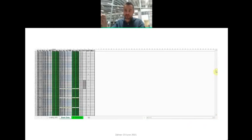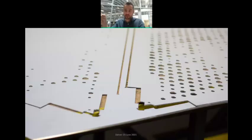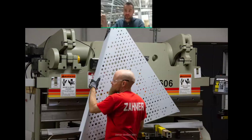Close-up of the cut panels. This is our brake. We actually bought a specific brake for this project to form these skins because we had a specific size. I think the brake process for all 3 sides of this is something like under a minute to break each one, even though they're done manually.